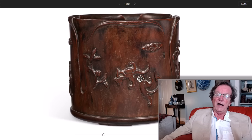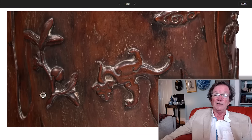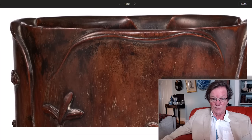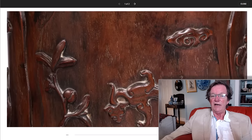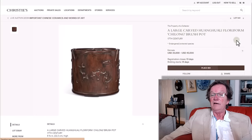Absolutely beautifully carved. The chimera on it is very meticulously done. Very, very nice. Coiling up alongside the branch with the peach on it again. And it looks like it's in good shape. I don't see any damage. Sometimes you see damage and chips along the edges of these because there's an edge here and then there's another edge up there. So you sort of run a double chance of getting it bumped or bruised. And this one looks like it led a pretty charmed life. And it's estimated at $35,000 to $45,000.